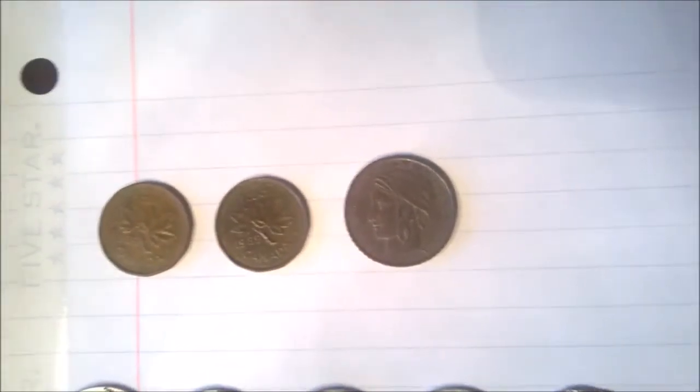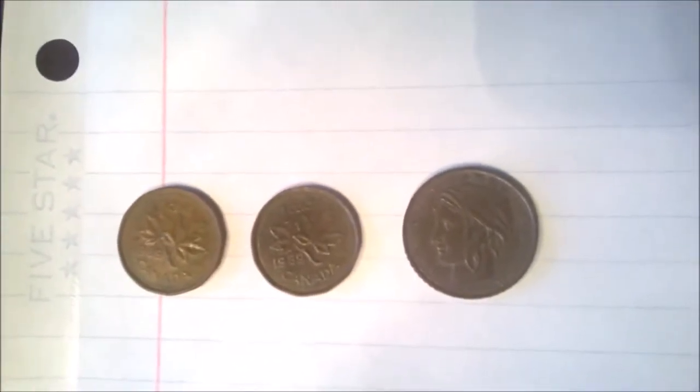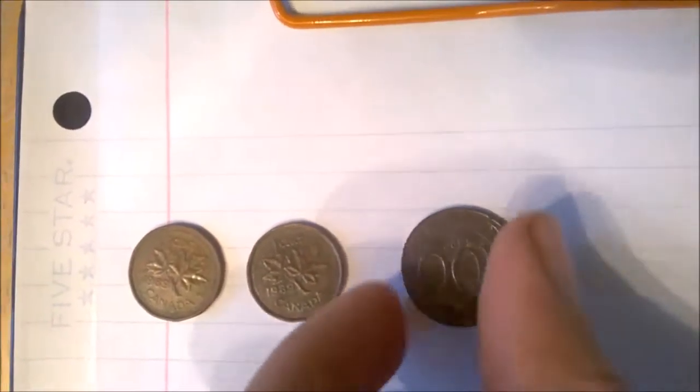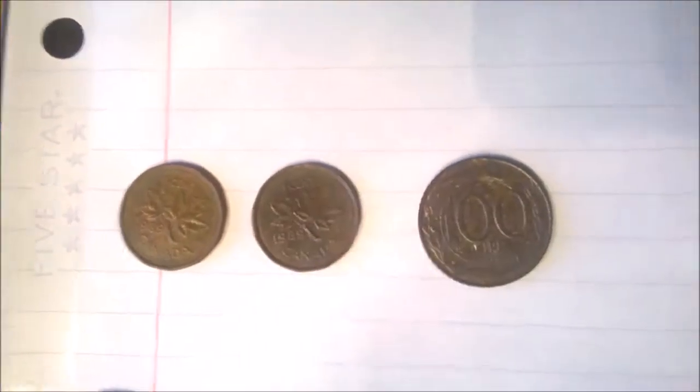Okay, we're going to start off with foreign coins, two modern Canadian pennies and one Italian coin. It says 100 lira. It's kind of a cool one.